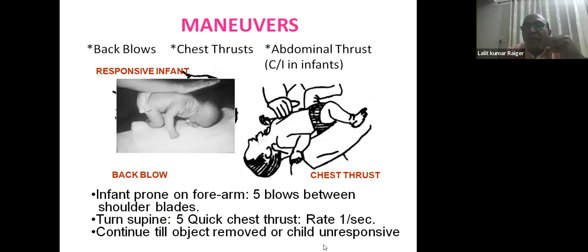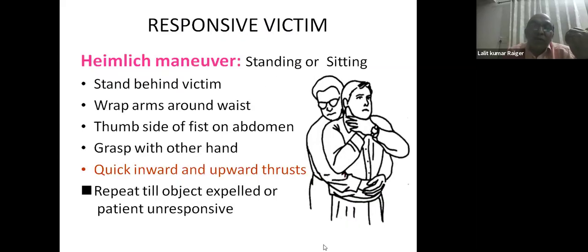So by this, we are able to remove the foreign body. If it is an adult and conscious, we have heard that the Heimlich maneuver will be helpful in this. So by grasping with our thumb and giving a pressure towards the epigastrium, an inward and upward thrust, the object can be expelled.